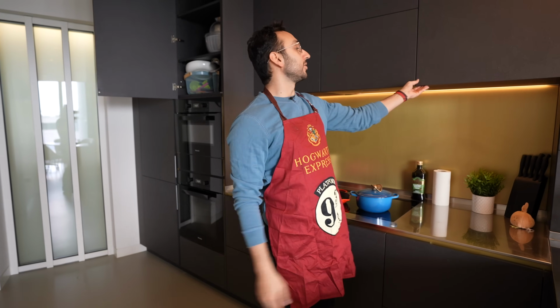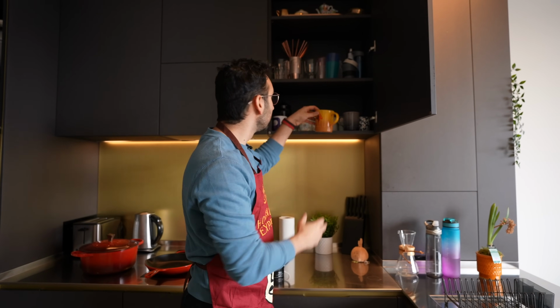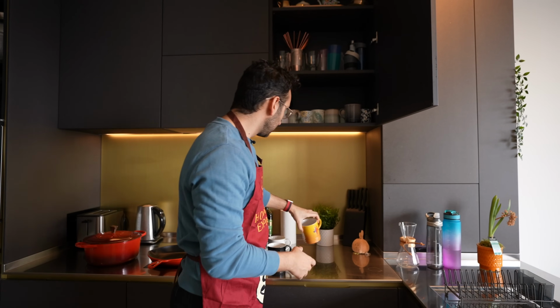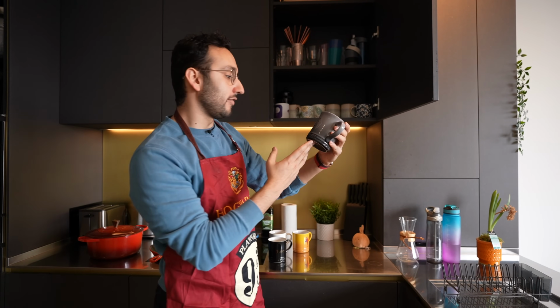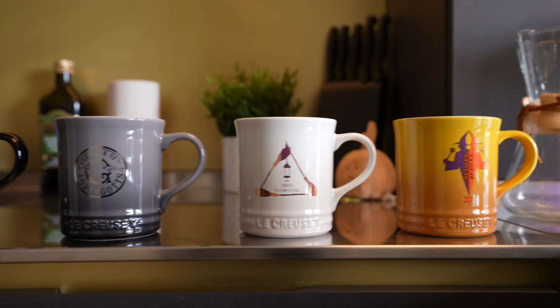And continuing the Harry Potter theme, here we have our mug cupboard, but within the mug cupboard, we have 4 more Le Creuset Harry Potter mugs. We have this one, the 3 broomsticks. We have Ollivander's Wand Shop. We have Weasley's Wizard Wheezes. And we even have the Bank of Gringotts. So these are the cups that I have my tea/coffee in whenever I want.